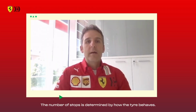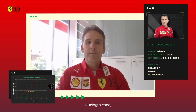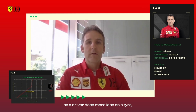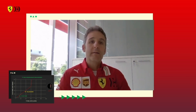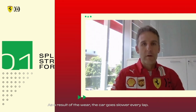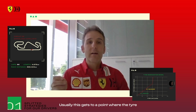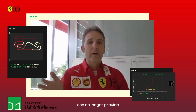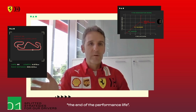The number of stops is determined by how the tire behaves. During a race, as a driver does more laps on a tire, it wears down. As a result of the wear, the car goes slower every lap. Usually this wear gets to a point in which the tire can no longer provide a competitive lap time. This is what we call the end of the performance line.